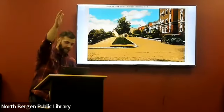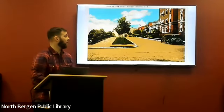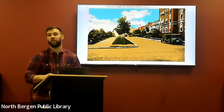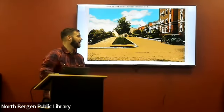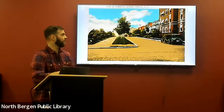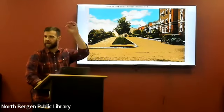Here we have right here, not very far from here, 78th Street going into Hudson County Park. The apartment building there is the first modern apartment building built in North Bergen. It was built by Gaetano Mango, an Italian immigrant builder who came over and built that structure first here, with that great gargoyle hanging off the corner. So it's a really cool detail.